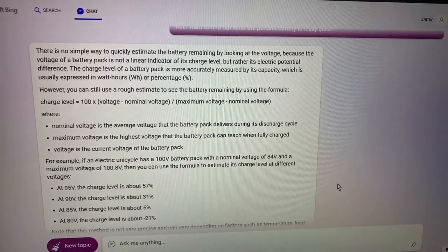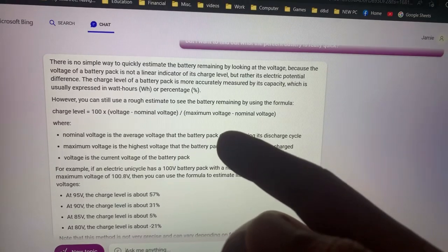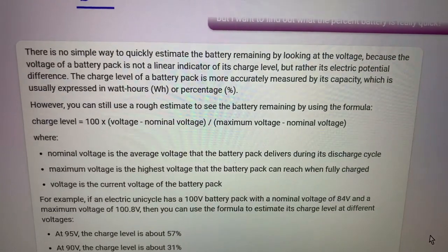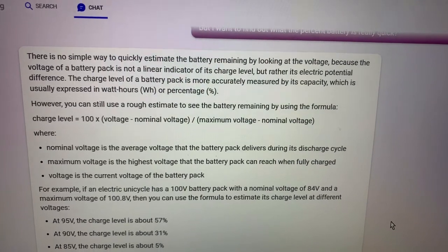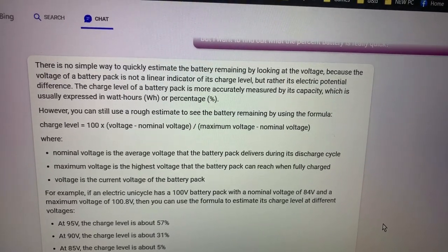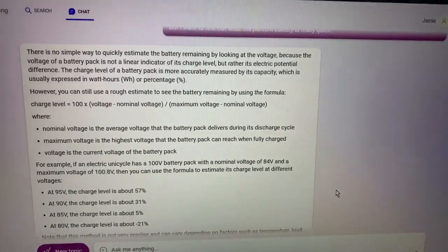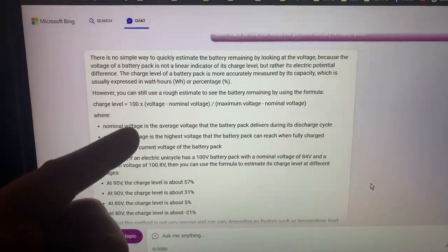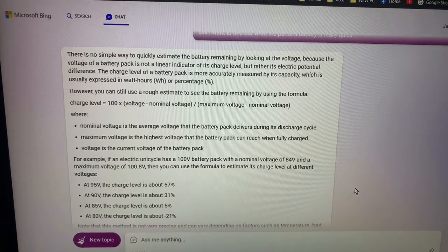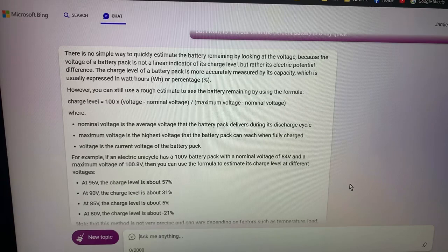Watt hours is kind of like how much gas you have in your tank, the size of the tank, which makes sense. However, you can still use a rough estimate to see the battery remaining by using the formula. The charge level will equal 100 times the voltage minus the nominal voltage divided by the maximum voltage minus the nominal voltage, which I have no idea what that is. I don't know how to find that, but the nominal voltage is the average voltage that the battery pack delivers during a discharge cycle, and the maximum voltage is the highest voltage that the battery pack can reach when fully charged.